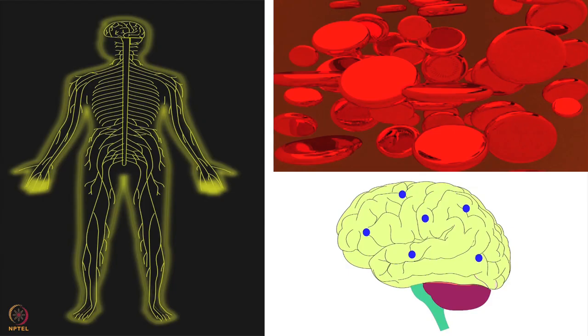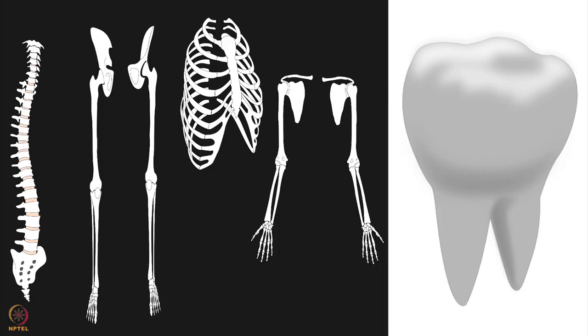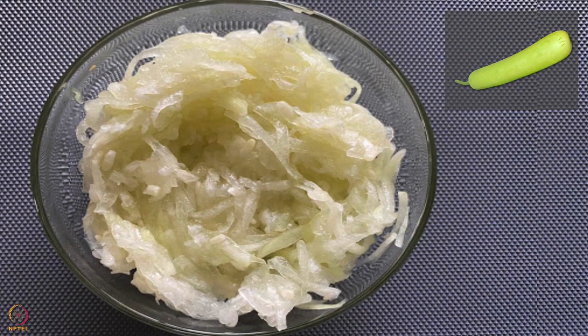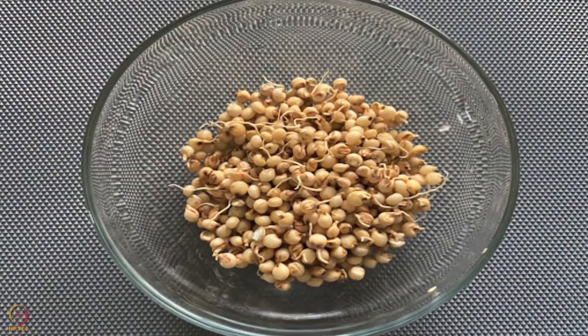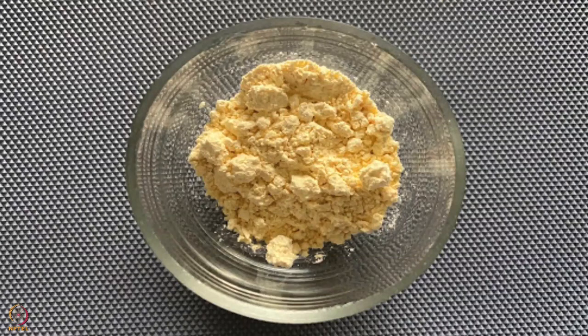It is also rich in nutrients like iron, zinc, folate, and phosphorus. Let us begin with our last recipe, Bottle Gourd Steamed Dumplings. In order to prepare this recipe, you will need 3/4 cup grated bottle gourd, 2 tablespoons sprouted sorghum, 2 tablespoons sprouted pearl millet, and 1 tablespoon roasted Bengal gram flour.